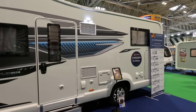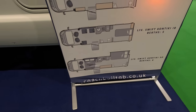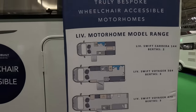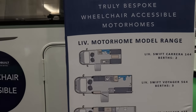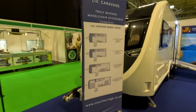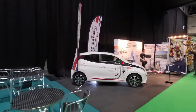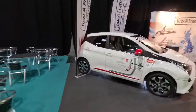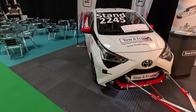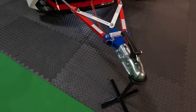Excellent. This is on a 594. Okay. Yes. Floor space as well. Oh, I mean, look at that. They do slide outs on Kon-Tikis, even a little Swift Carrera. Also for caravans as well. Okay. Wouldn't be a show without tow frames, would it? We've got this on a... I think what that is, Igo. Ah. The smart glide system, which we've got.